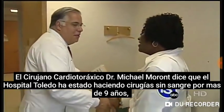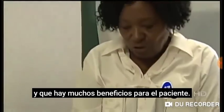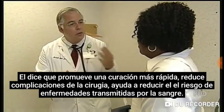Dr. Michael Morant says that they've been doing bloodless surgery at the Toledo Hospital for 9 years, and there are many benefits for the patients. He says it promotes faster healing, helps reduce complications from surgery, and helps reduce the risk of bloodborne diseases.